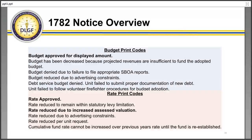The next one is a little bit less common, but we do definitely see it. It says the budget has been decreased because projected revenues are insufficient to fund the adopted budget. In this case, the budget just wasn't funded. So first we cut down all the cash from after the budget year. So we essentially got that operating balance down to zero. And from there, we cut into the allowed spending for 2020.